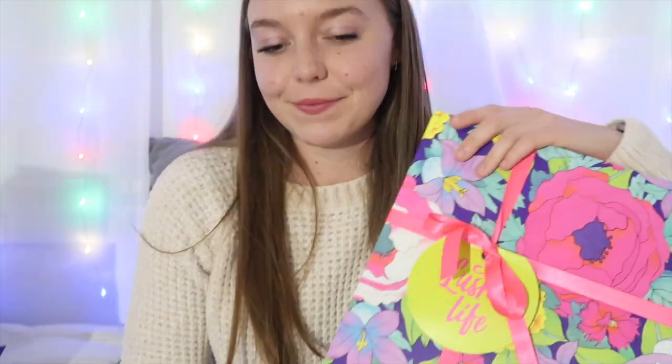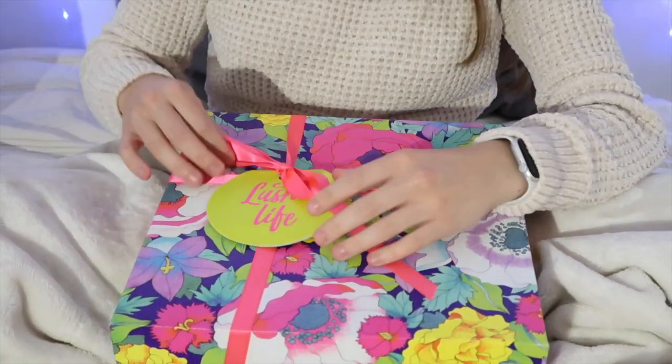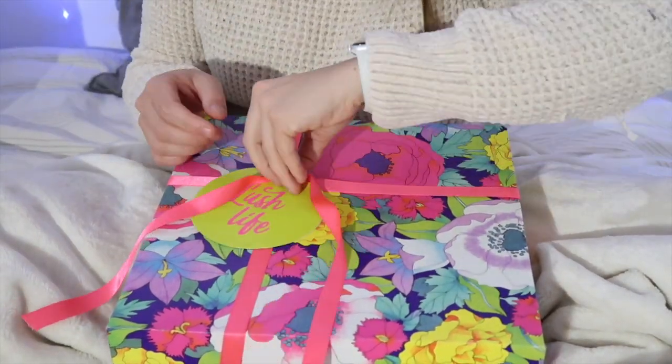Last but not least, as far as boxes go, we have the Lush Life box, which again, this is huge. 16 products in here, so we have a lot to get through. So let's get going. Look at how huge this box is. We've got a nice cute little pink ribbon here.